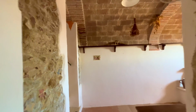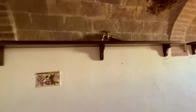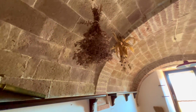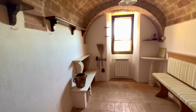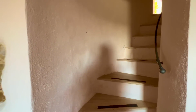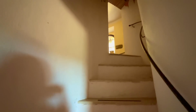So we'll walk back out into the, I just missed that beautiful old tap sitting there. And I love the dried flowers hanging. You can just imagine how quaint and beautiful this must be when you're dining in here. And so convenient and so cool in summer. Honestly, I'm in here on a very hot day and we're so comfortable. And then we're going to make our way back up the stairs again, back to the main floor.